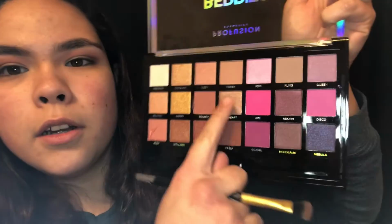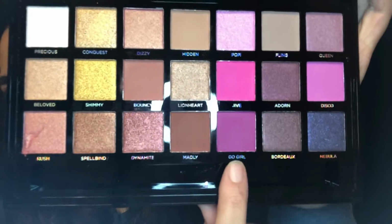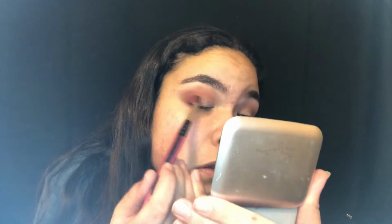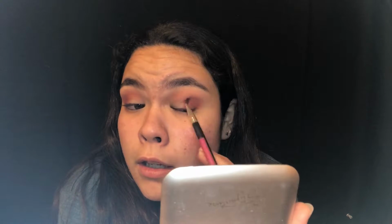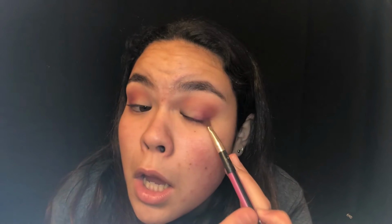And then there's all these other pinks. And I think I'm gonna go with the Go Girl. It's like a purple. And I'm just going to kind of set that down on my eye. This Go Girl shade is very pretty. I like it. It's actually deepening my eyes up better than Madly did. So this is really getting it. I really like this color. It's like a deep purple magenta color, kind of. I don't know how to explain it, but it's really pretty and I'm all for it.